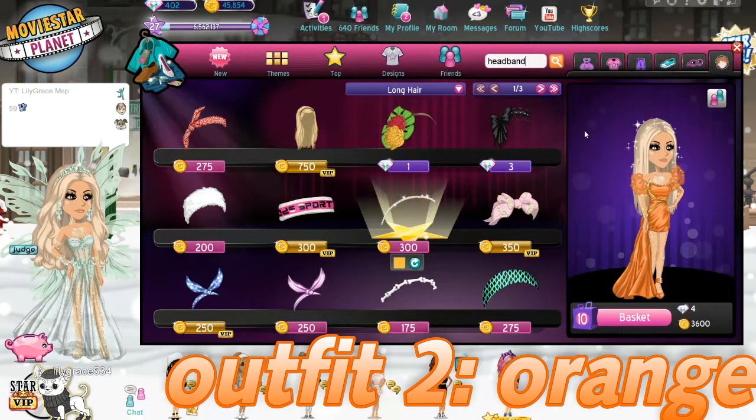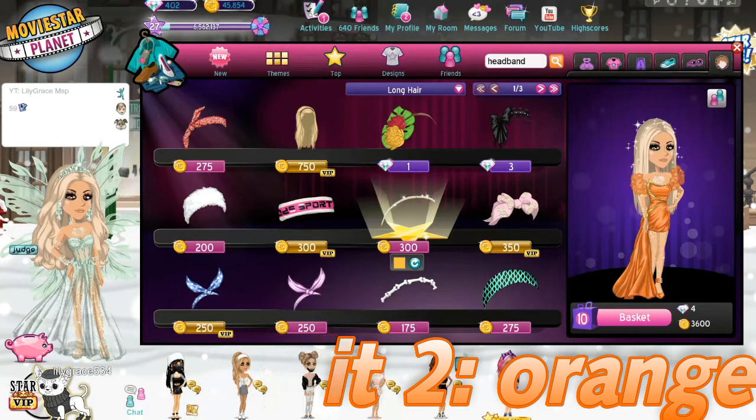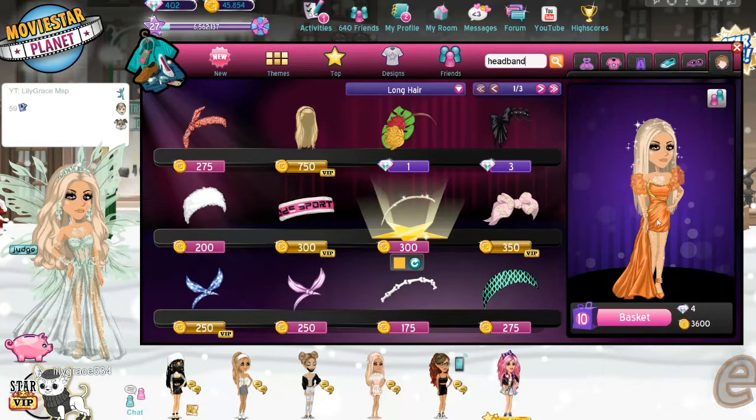So I really like how orange turned out. I like the dress mixed with the, I don't know what those things are called, poofy things on the arms, and the heels. I like how everything went together with this look, but I'd say this one was good.